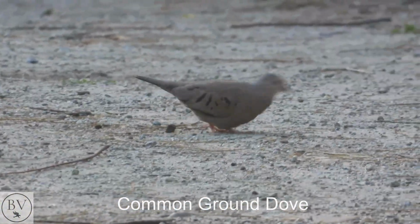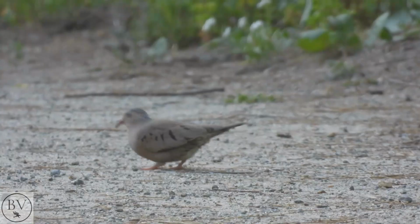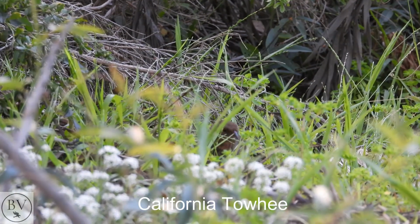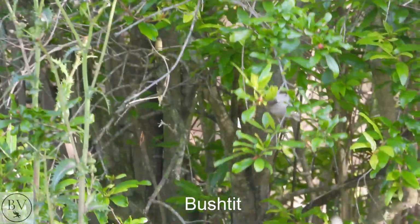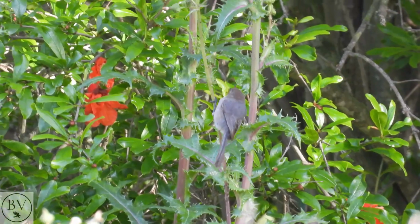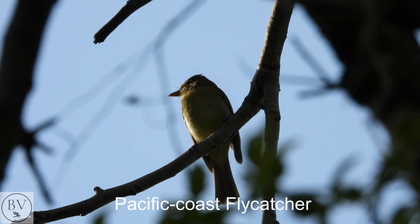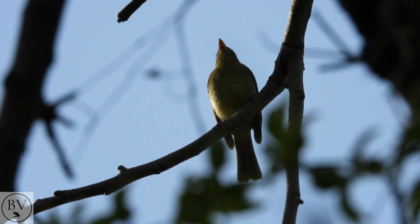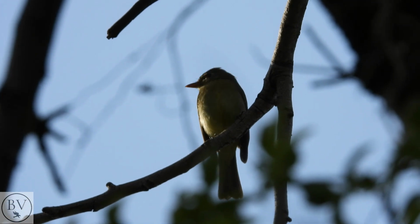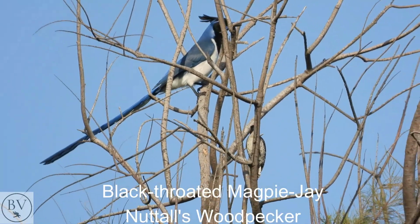Looks like common ground doves, I think. California towhee down there. It's a bushtit. It's a Pacific-slope flycatcher. Here's a black-billed magpie with a Nuttall's woodpecker.